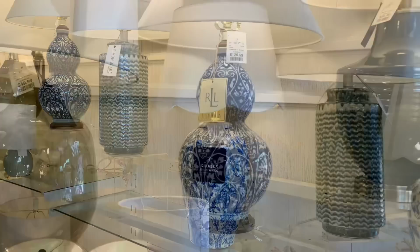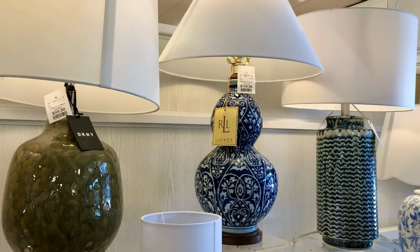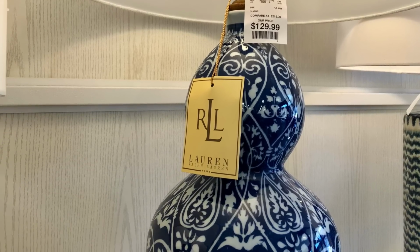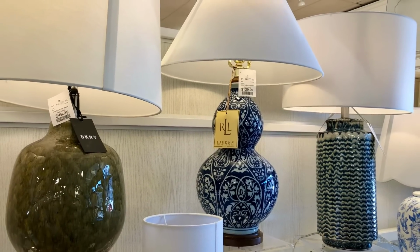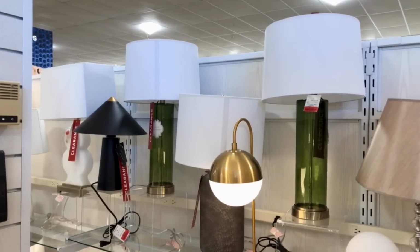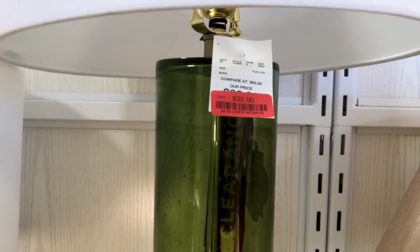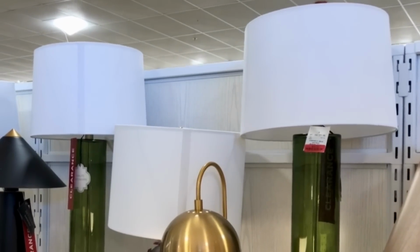And then the Ralph Lauren, I like it even better. It's $129.99, more than I normally spend on a lamp at Home Goods, but I think that one is well worth it, and it would just make your room look exceptional. If you're more serious about your budget, though, there's a pair of lamps here, $32 each, and they do look very, very sleek, high style, and impressive. So I thought that would be probably a better deal if you really have to stick to a budget, of course.